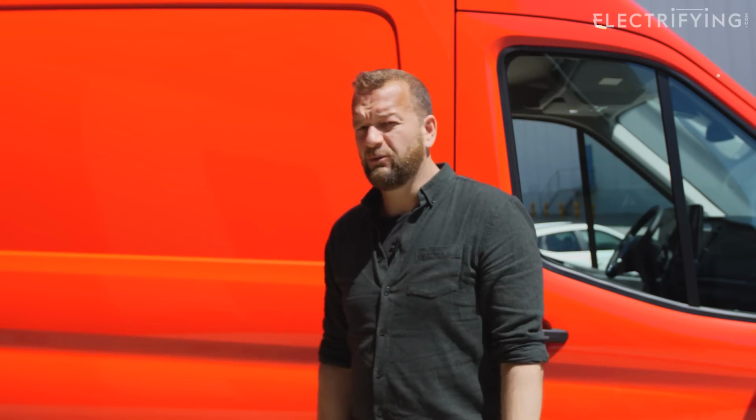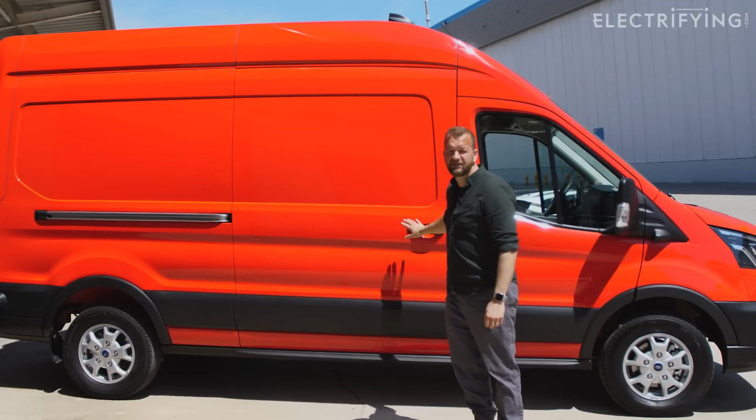Now, working out what makes a good electric delivery van is obviously a little bit different to what we usually do, trying to work out what makes a good electric family car. But we shall attempt to get to the heart of things.